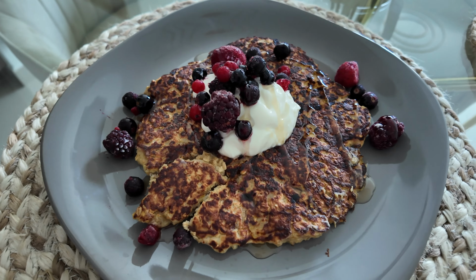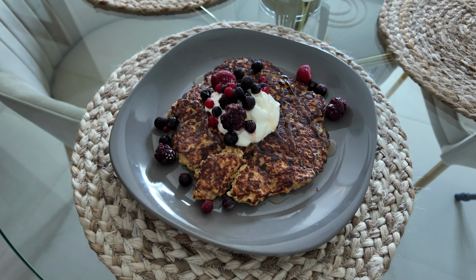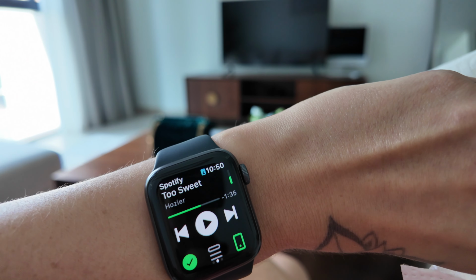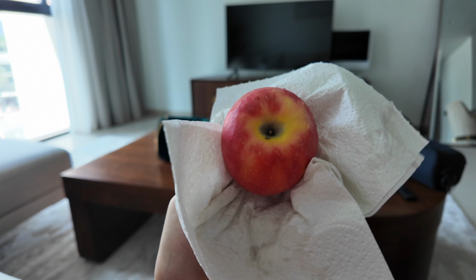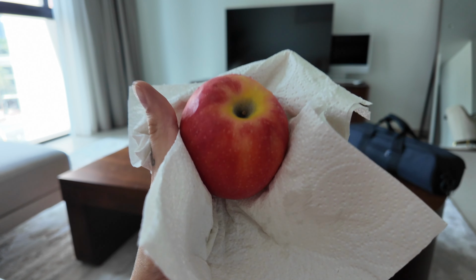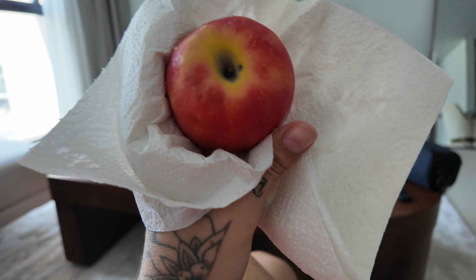Banana oat pancake. I'm not sure about the calories and macros, but it will give me plenty of energy to go and train. Another snack pre-gym. It is currently 10:50, so I would have had that pancake and an apple. It's a little bit late for me, but it is okay. I'm gonna eat this, get a taxi, and then head over to the gym and train.